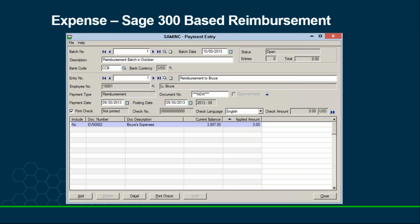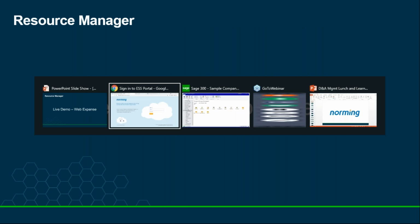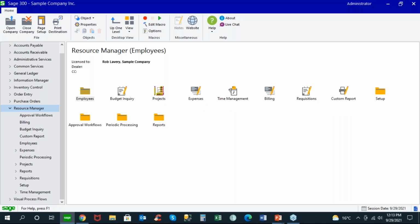within Resource Manager. So think of it much like a manual check process within Sage 300, where if you're not creating an AP invoice off the expense report for reimbursement through AP, you can reimburse through a manual check option within Resource Manager. So let's go over to the Resource Manager application.